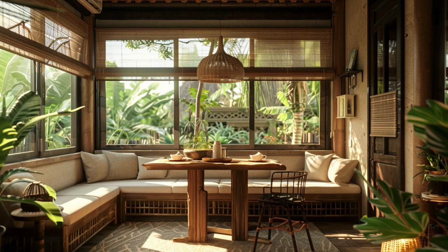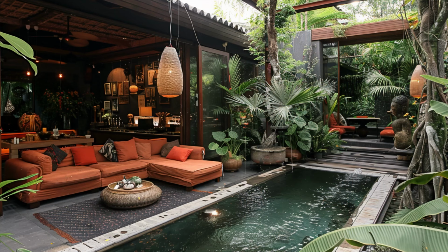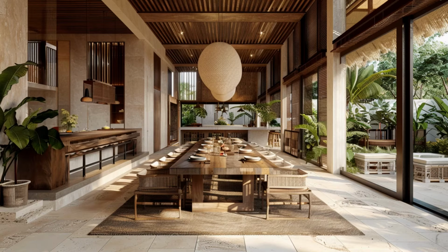and spiritually nourishing. In summary, Balinese interior design style is a celebration of natural beauty and artisanal craftsmanship, creating spaces that are both luxurious and serene. By combining sustainable materials, intricate details, and a deep connection to nature, it offers a unique and tranquil living environment that captures the essence of Bali's enchanting charm.